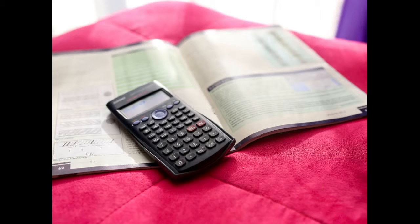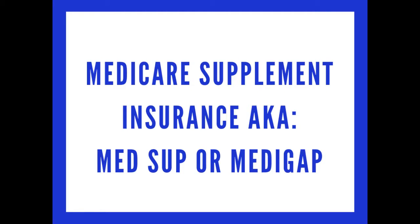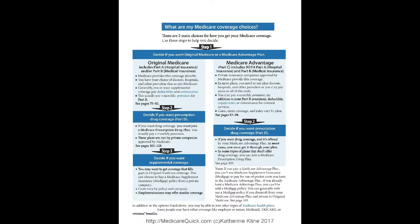Now that we've discussed what your potential costs can be, let's take a look at how you can limit some of those liabilities that you have with Original Medicare by itself. Let's take a look at the chart. On the left, it shows the first way. You keep Original Medicare, Part A and Part B. You take a standalone drug plan. You will also purchase a Medicare Supplement insurance plan to fill in those gaps that we just talked about. That's why Medicare Supplement insurance is also called Medigap, because it fills the gap.